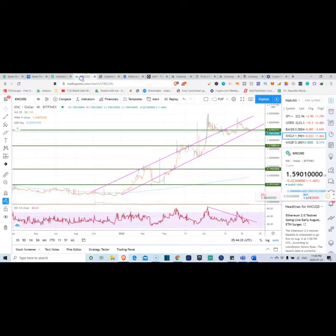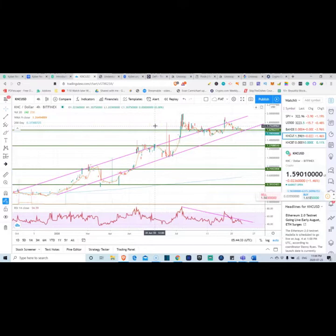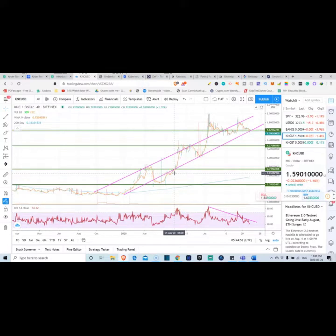So jumping straight into the first way you can earn with this coin is obviously trading. If you are a trader, this part is probably for you. Now, what we have here is a KNC USD chart. As you can see, KNC has maintained a pretty upward going trend so far. It's been moving in this channel and only popping out of it in bits and pieces.